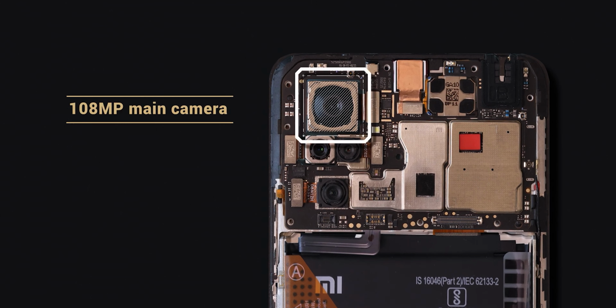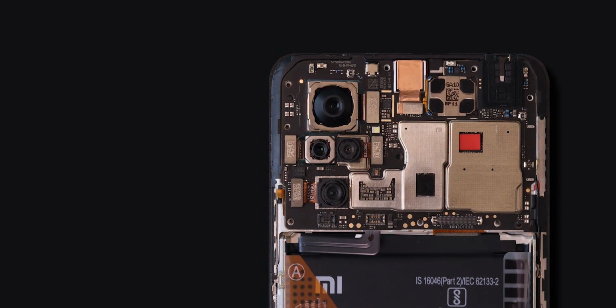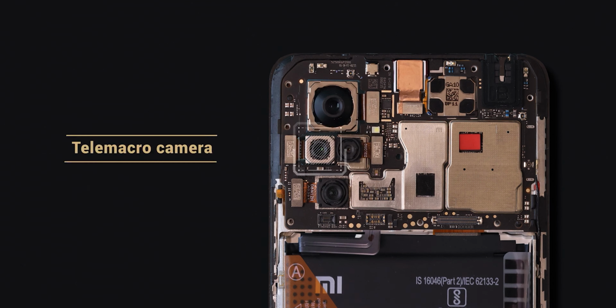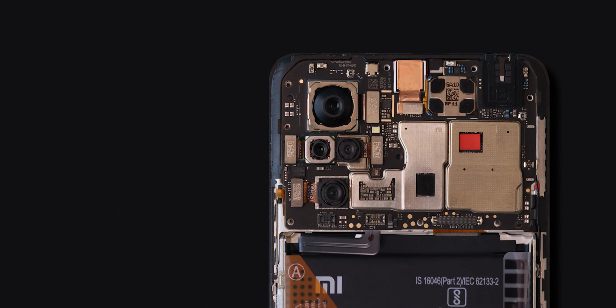Aside from this primary 108MP sensor, it also has an 8MP ultra-wide-angle lens, a 5MP tele-macro lens, and a 2MP depth sensor. Overall, this allows you to take even more interesting shots, although the performance is not quite as good as the primary sensor, and I'll get to that in this next section, the bad stuff.